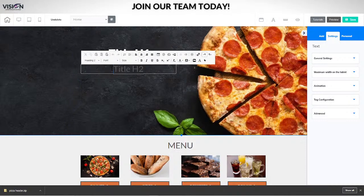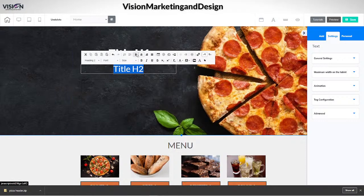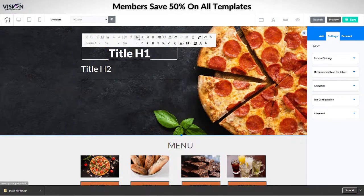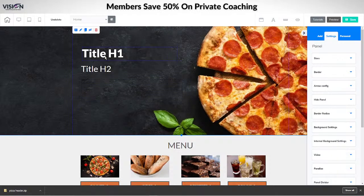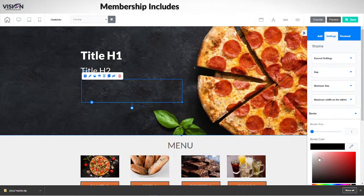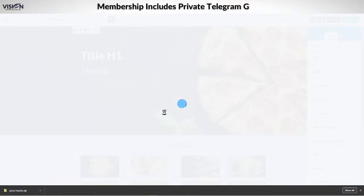So now I'm going to just highlight this. Let's change this to white and let's align this to the left. We'll align this one to the left as well. Not because there's a right or wrong, but just because that's what I like. And then you can't really see, but I'm definitely going to change the color of the border so you can see where that iframe border is, just to make it a little bit more obvious. Now let's go ahead and save.